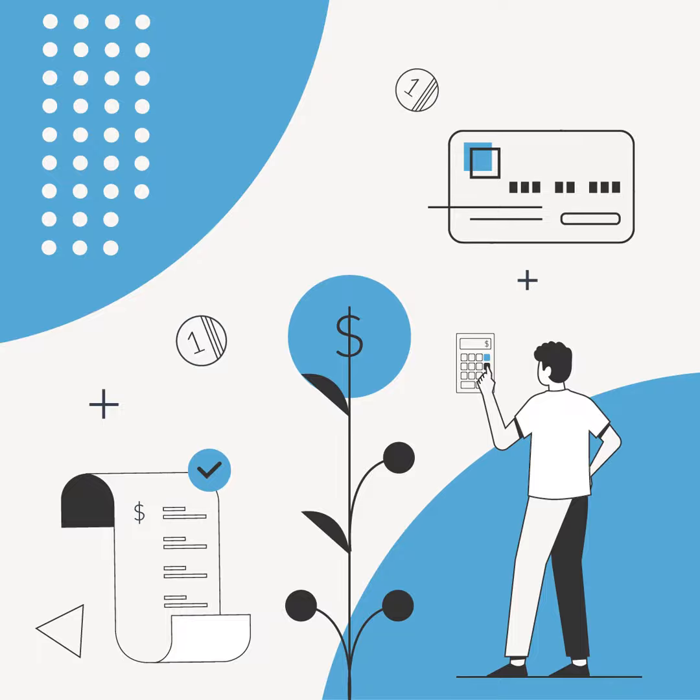Pay down maxed out credit cards. This is huge. Credit utilization accounts for a whopping 30% of your total score.